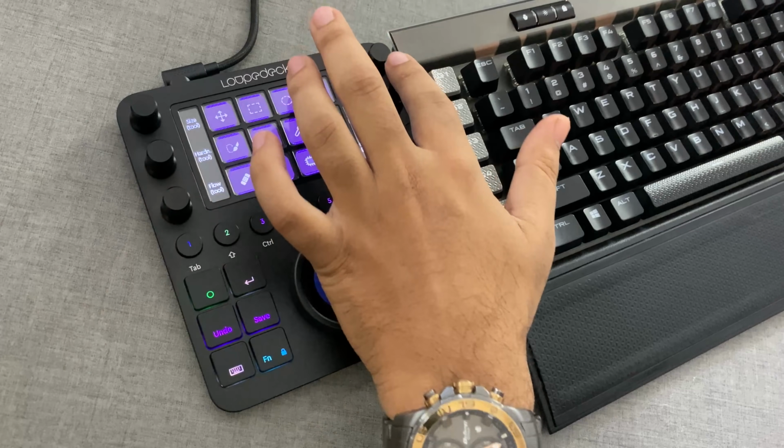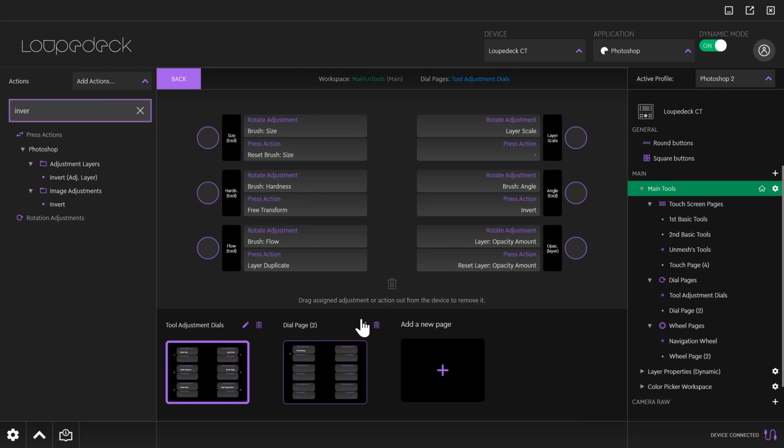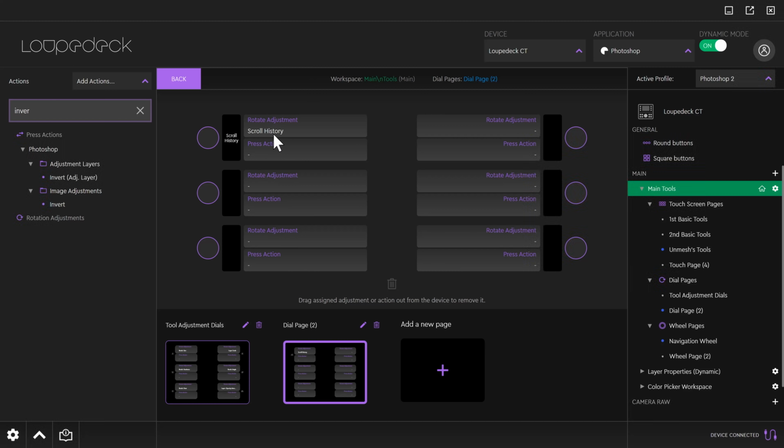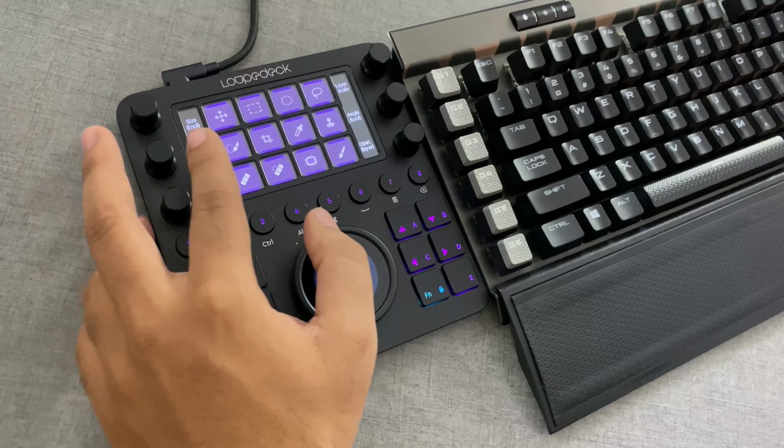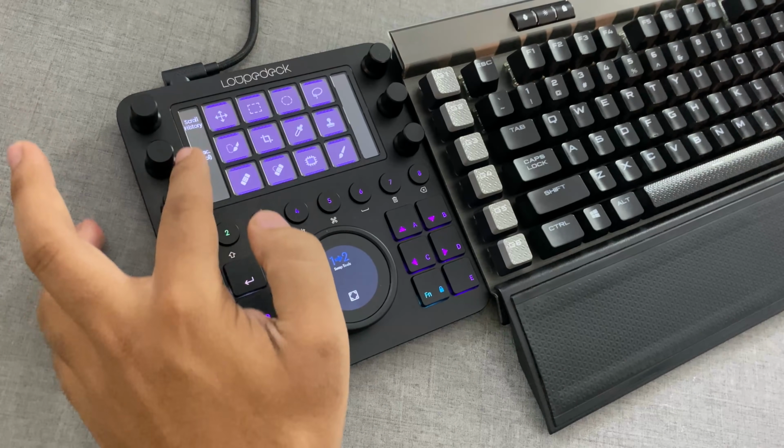Now, apart from these knob controls, you can even have more. You just have to go to the Loupedeck settings and add another page. Now in this page, I've added one scroll history. We can also add opacity if you wanted to. So we can have brush opacity. Let's drag it and drop it right over here. Now let's get back to Photoshop. If we just swipe it, yes, this is swipeable. We'll get to more functions.